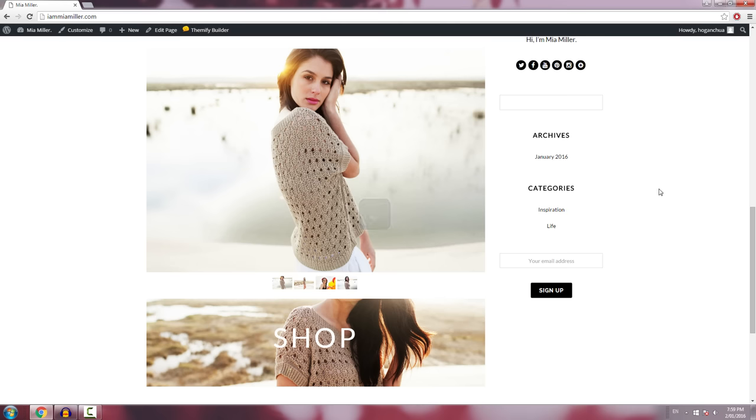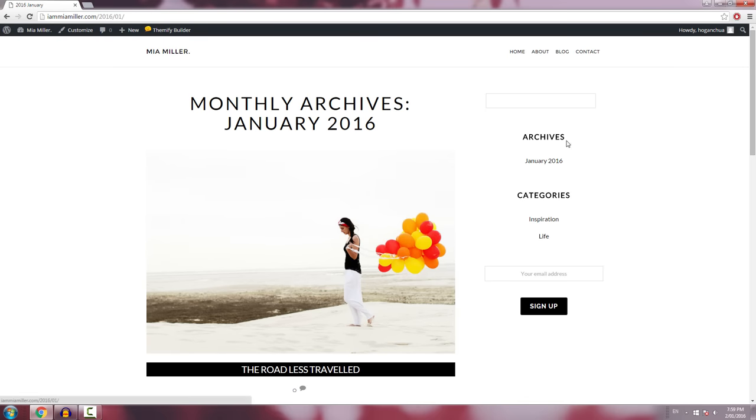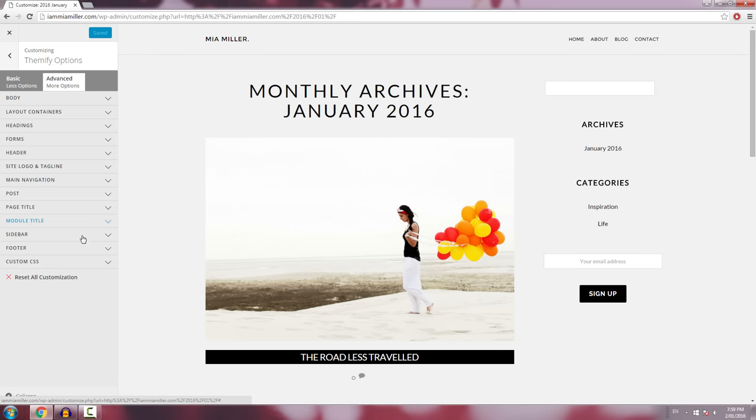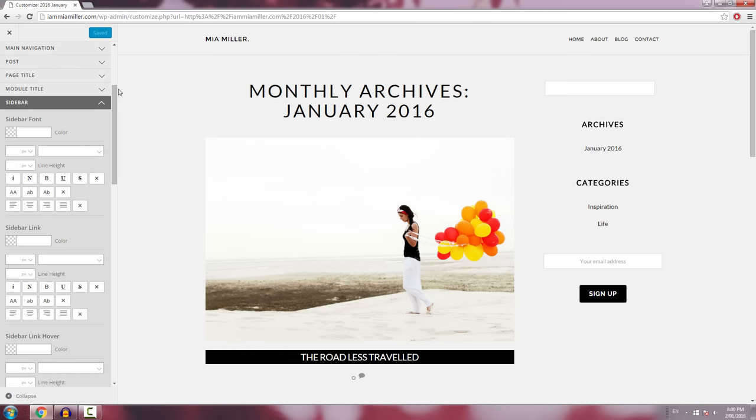I'm also going to show you where you can edit the sidebar, because the archive pages and the category pages have a default sidebar. To change the actual font sizing for that, you'll need to go to customize and then go to Themify options. Okay, that's already selected. And then you can edit that here, in the sidebar tab. Okay, so that's pretty simple, and then you can save and close it up.